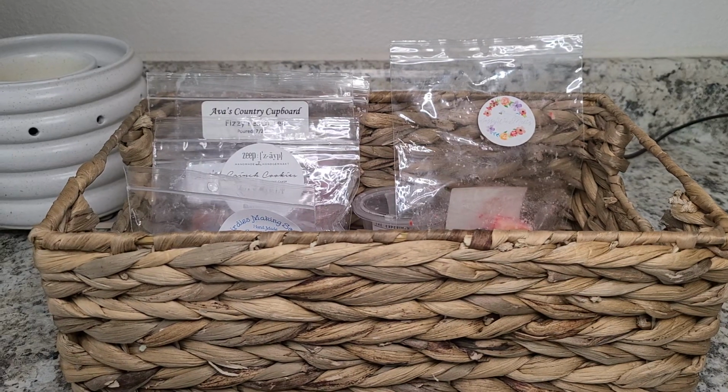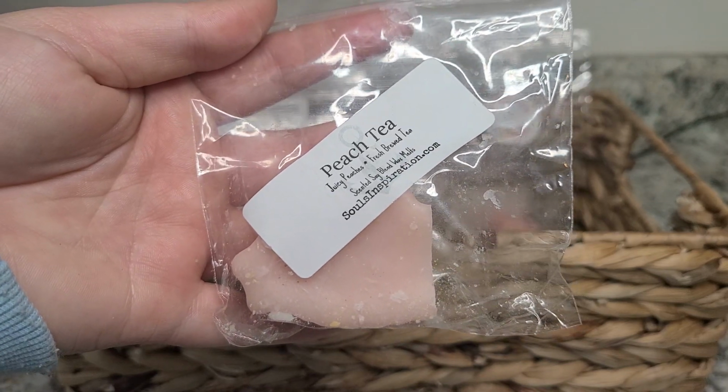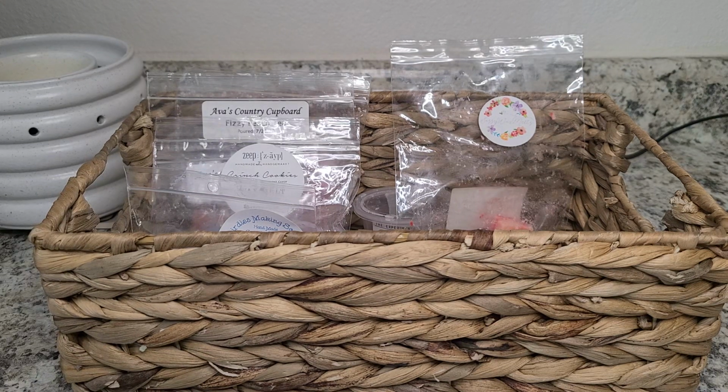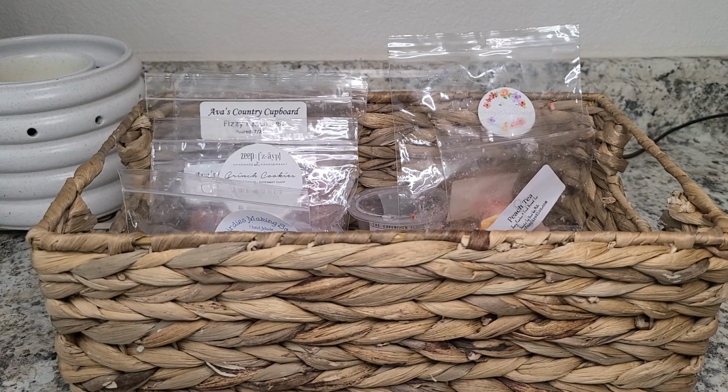Oh look, we have another peach tea, so that'll be good to put those two together. This is peach tea from Soul's Inspiration. This is Juicy Peaches and Fresh Brewed Tea. This one was absolutely lovely also. This one's especially peach rings. That one's really good, really fruity. Put that one in the bedroom.